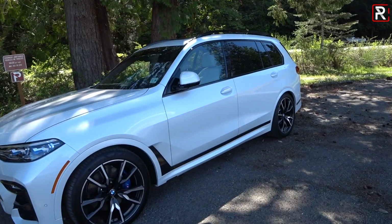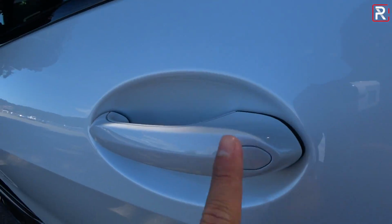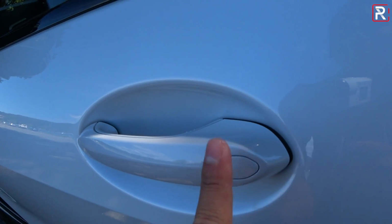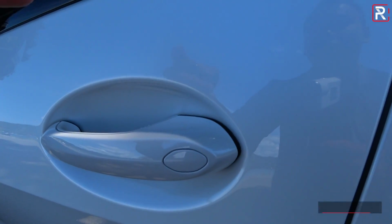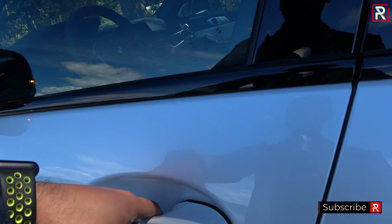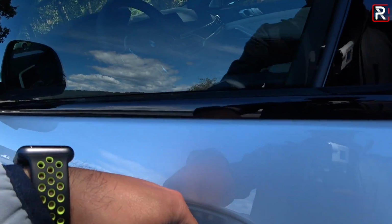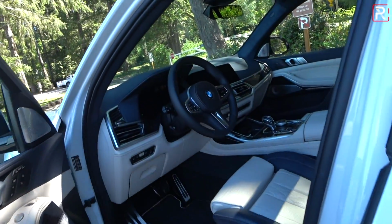But as you approach the door handle of the X7, you're gonna notice the door handles here have this little button on the side. If you just touch that button, it's not really a button, just a pad. That'll lock the doors. If you wanna unlock it, you just have to touch the back of the handle, and that will unlock the doors for you. This is actually the area that you touch to lock the doors. You can see the mirrors will electrically fold and whatnot, and then just touch the back of the handle, and that will unlock the doors for you.